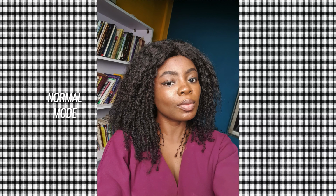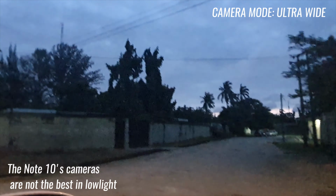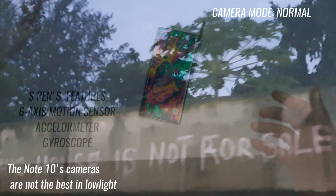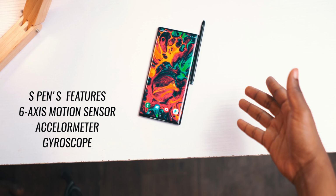Let's not forget about the front camera. It does a good job, at least based on first impression. I noticed that it does well in good lighting condition, but in low light there's still the issue of softness going on. But more on this in my full review, so let me know if you want that in the comment box.